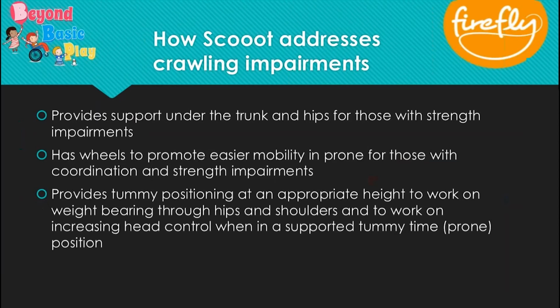So we're going to be doing additional strategies for mobility in the crawl configuration. So, mobility, activity, and participation strategies to promote independent mobility in the crawl configuration. Jane started at stage 3 in the crawl configuration, where she can hold her head up and place her hands on the floor, but couldn't crawl in the tummy position.